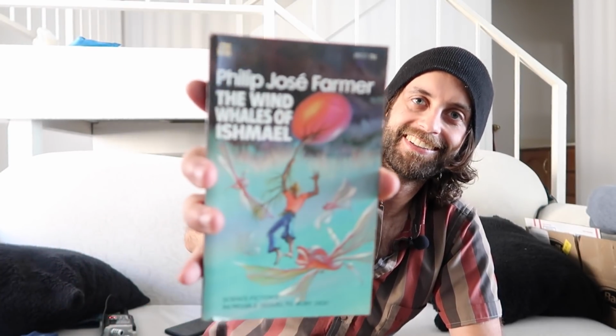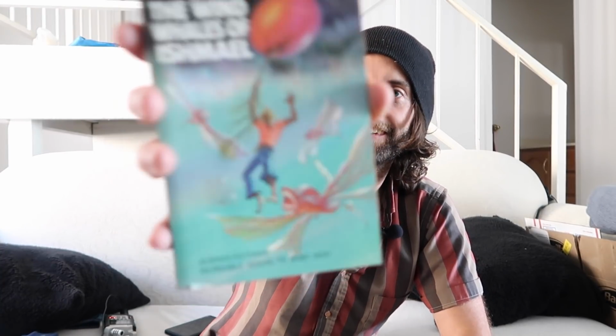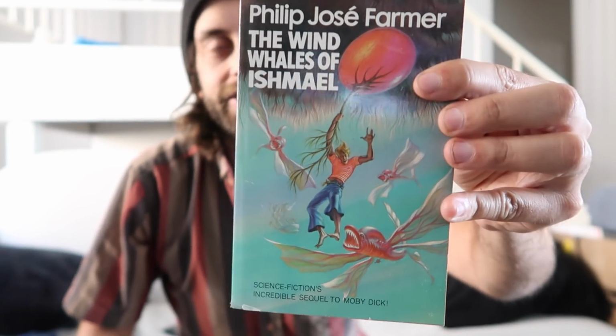I was so psyched for this. Philip Jose Farmer's, what is it called? The Wind Whales of Ishmael. And the subtitle is Science Fiction's Incredible Sequel to Moby Dick. Look at the cover art. I was so beside myself when I found this. This is exactly the kind of thing that I want to own. Please focus. This is actually a great author too.